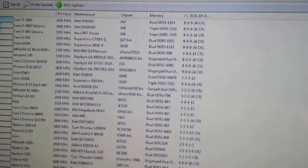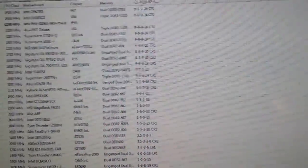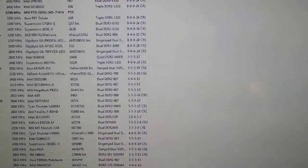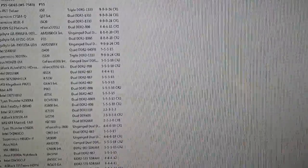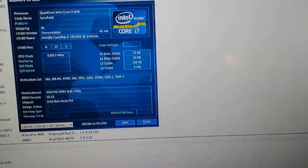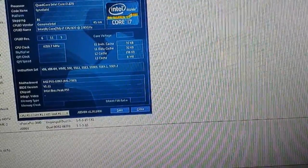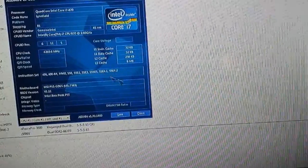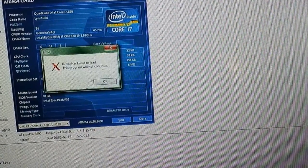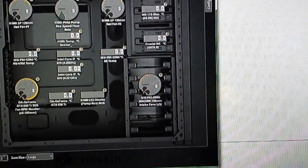Let's do this one. Memory write. And actually let's open their CPU-Z. Okay, and I'll run a quick stress test just to prove to you the temps, all that good stuff. Using my Corsair software. It's what comes with the H100i.